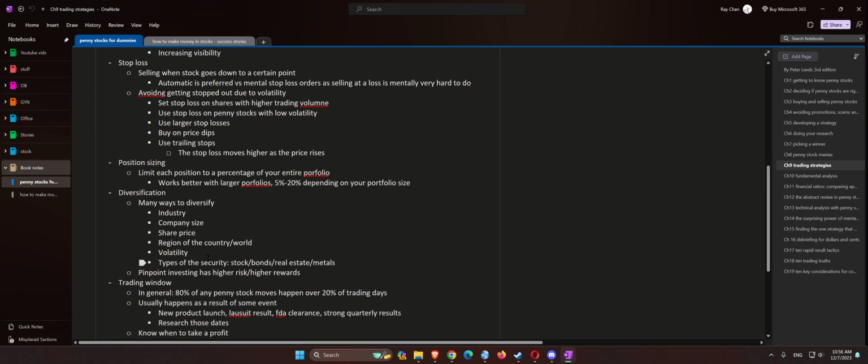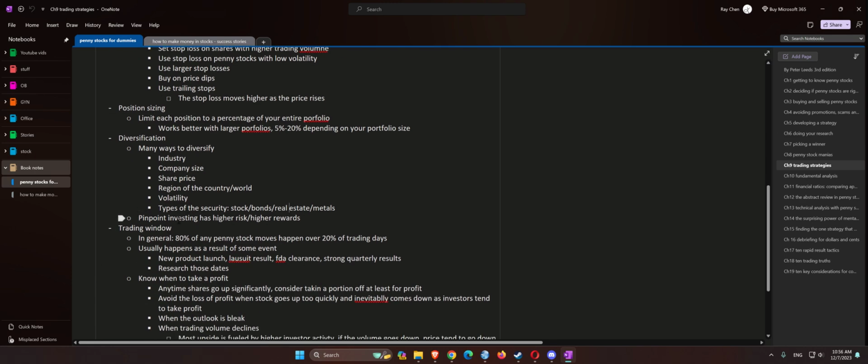Diversification. There are many ways to diversify. You can do it by industry, company size, share price, region of the country or world, volatility, and types of security. However, pinpoint investing has higher risk but also higher rewards.